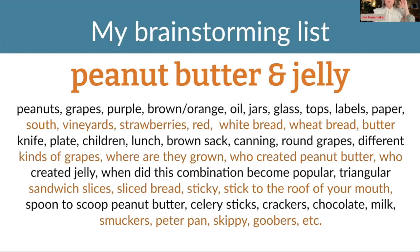jelly. So if you are doing a brainstorming list on Chihuly, because someone mentioned a Chihuly garden, you're only going to brainstorm on what you know about Chihuly. If you're going to brainstorm on frogs, you're only going to write down things about frogs. They're green. They're this, they're that.